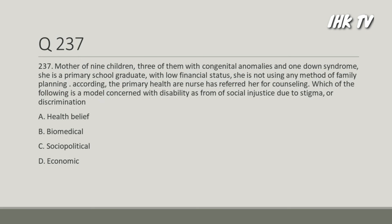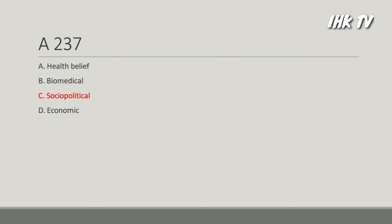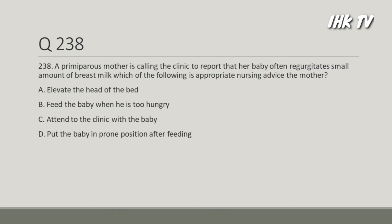237. A mother of 9 children, 3 of them with congenital anomalies and 1 with Down syndrome. She is a primary school graduate, with low financial status. She is not using any method of family planning. Accordingly, the primary healthcare nurse has referred her for counseling. Which of the following is a model concerned with disability as a form of social injustice due to stigma or discrimination? A. Health belief. B. Biomedical. C. Sociopolitical. D. Economic. The answer is C. Sociopolitical.